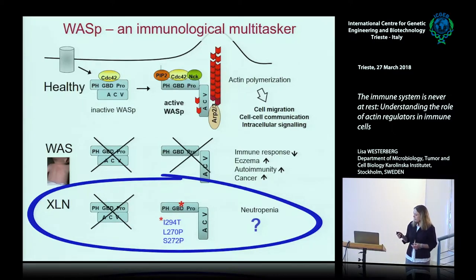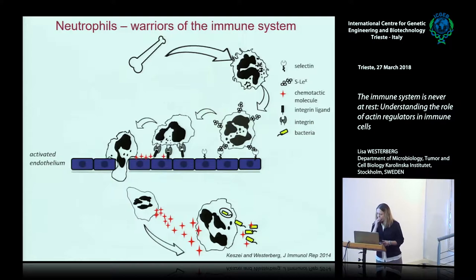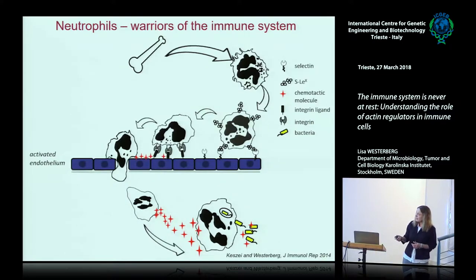So we were interested to understand this disease. And we reasoned that a good way to do this is to generate mouse models. I will also show you some patient data. And the first question we asked was really, why do these patients develop neutropenia? So we were new in the neutrophil field, so we started to think about what is going on with neutrophils.